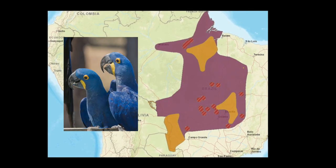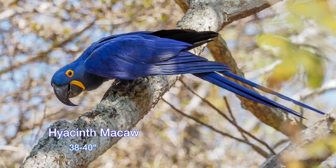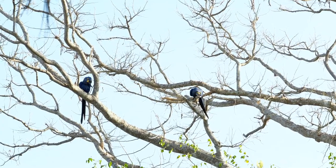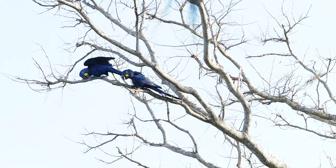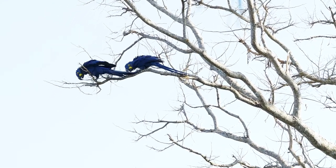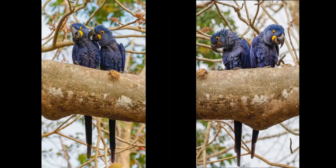Largest of all the flying parrot species is the hyacinth macaw. They have isolated ranges in Brazil and Paraguay, as shown by the tan areas on the map, but they are most prevalent in the Brazilian Pantanal. Some hyacinth macaws are bright blue, while others are more violet.